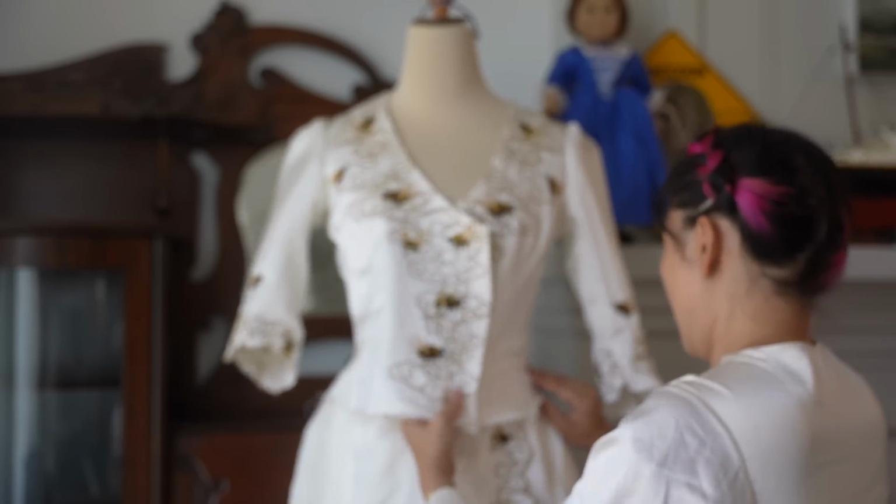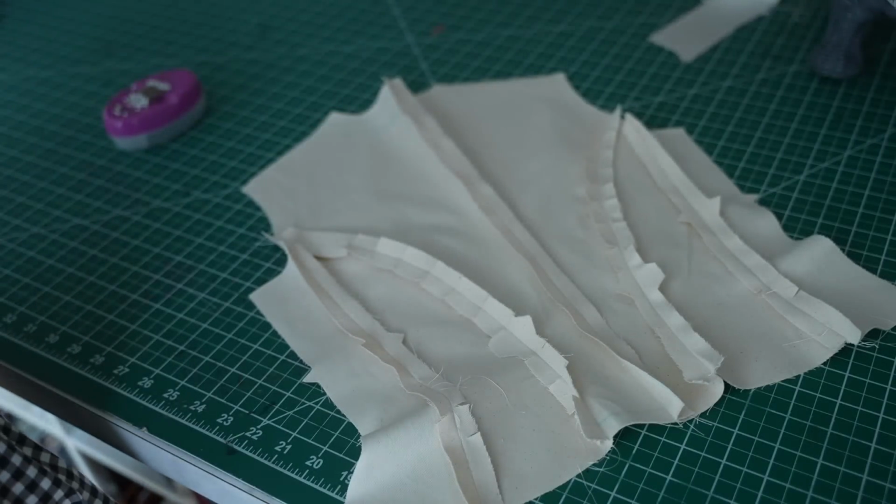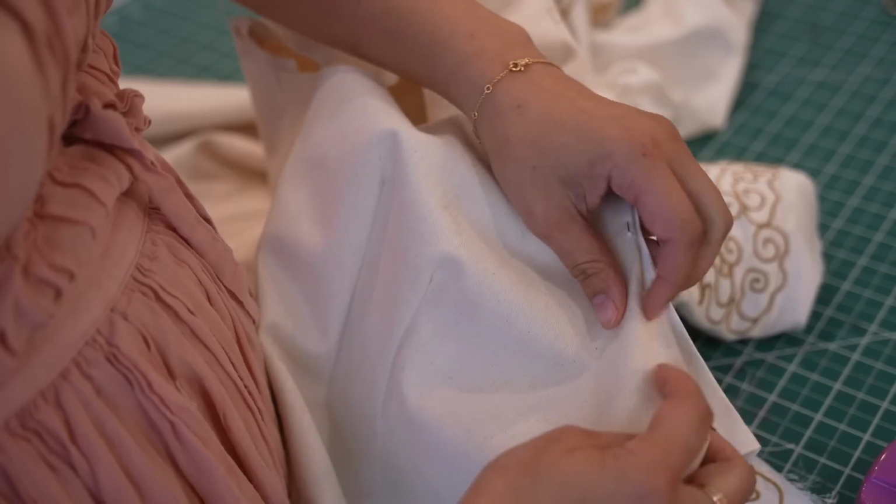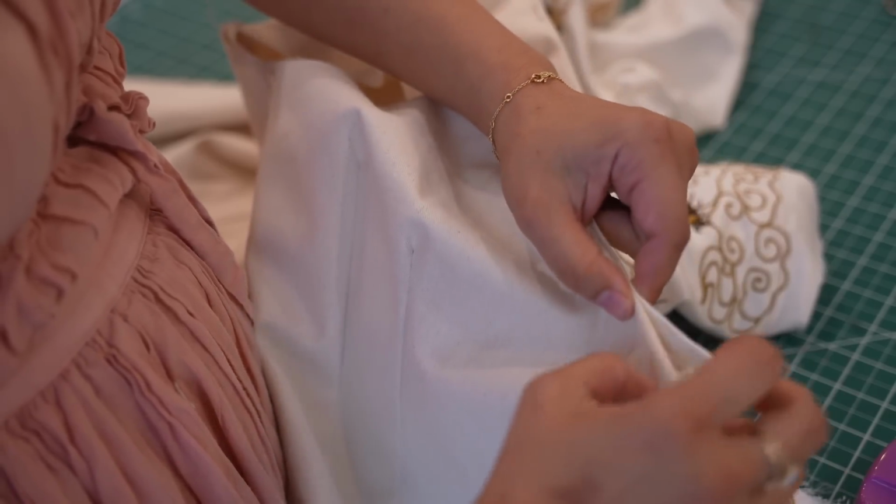I wanted it to have a little bit more structure. So for the lining, I made it out of that thick cotton twill. Then I pinned the two bodices wrong sides together and then sewed it by hand. Again, trying to hide as many of the stitches into the embroidery itself.